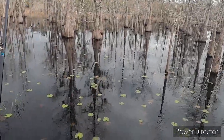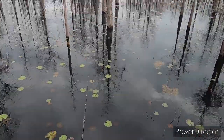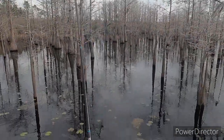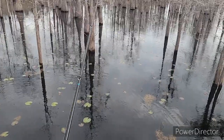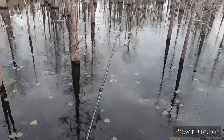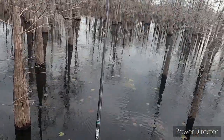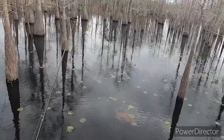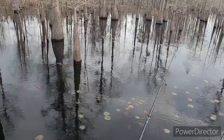Oh, that little fish right there, he wasn't a big one, but I hear him popping out there. He was a little bit better than that last one we caught. Man, I had him pinned pretty good. Could have tried to go to him, but anyway, I got to see him. That's what counts. I got to see him. I got to feel him, and hopefully y'all saw him on camera. I was hoping I'd get another one right there.